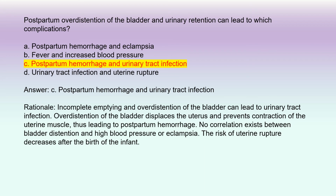No correlation exists between bladder distension and high blood pressure or eclampsia. The risk of uterine rupture decreases after the birth of the infant.